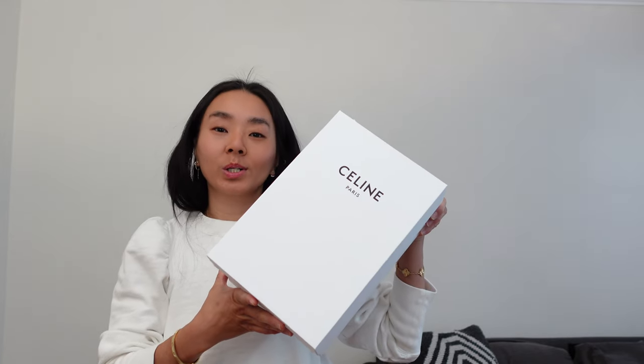Well, it's very exciting for me because I've been wanting this for so long. And from the title of the video, it is the Celine Luco Triomphe loafer. I was really into the whole chunky loafer look, but then I felt it wasn't really my style. The loafers that I was seeing that were super chunky were just too clunky for my taste. But Celine does make a chunkier loafer style.